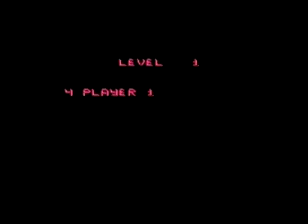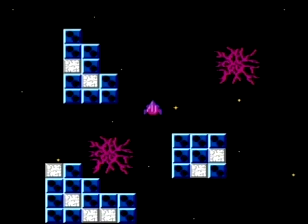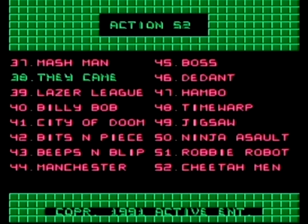Alright, next up, we have They Came, and flashy lights, and the beat's actually kind of semi-decent by the standards of this thing. Beyond that, however, apparently you have some power-ups that don't do anything. There's no purpose to this game. And, I don't know, what am I doing? Yeah, hello? I think the game's crashed again? Ah, oh, fuck it.